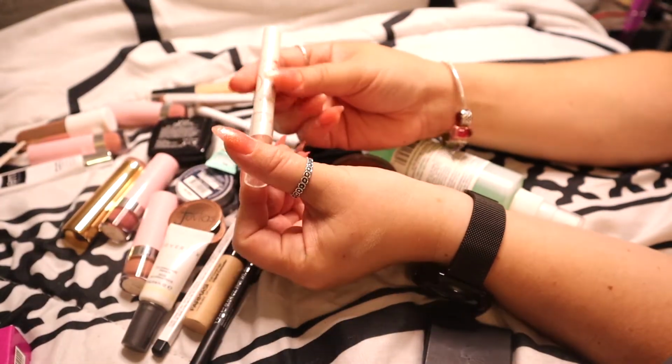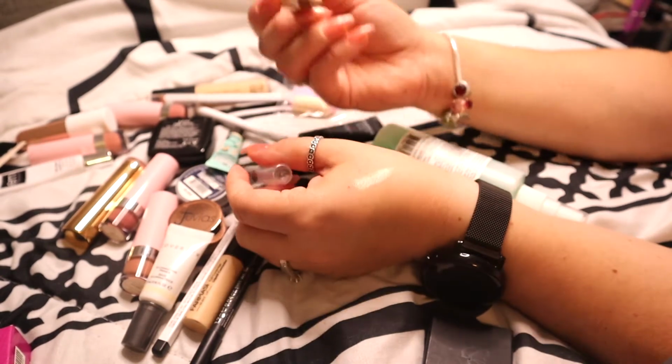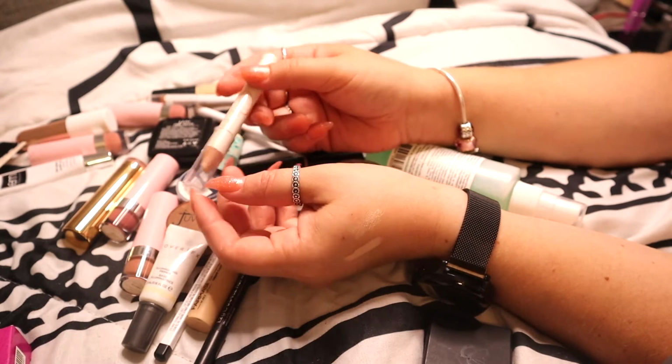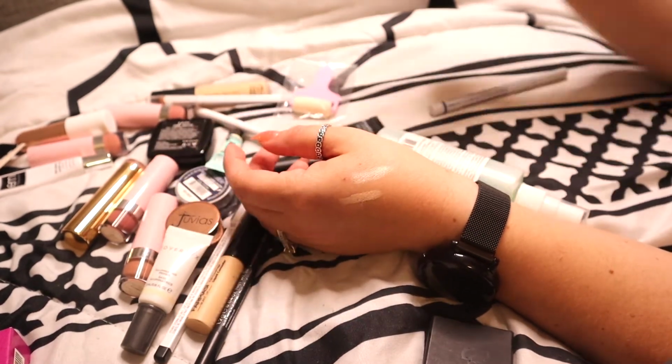This by Cella is an eyebrow highlighter. This is very, very old. It's still creamy though, but it's so old, it's time to go in the trash.